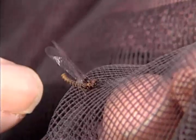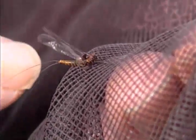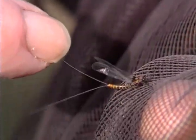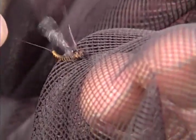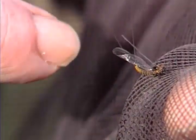This is typical of the Baetis olives, having, in the males, eyes on top of the head. There are also, I don't know if you can see them, two tiny little extensions to the abdomen at the base of the tail called claspers, which are used when the male is mating with the female. He clasps her with those. So there is the spinner of the large dark olive.